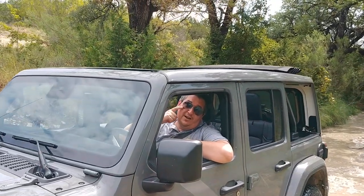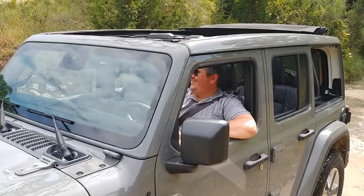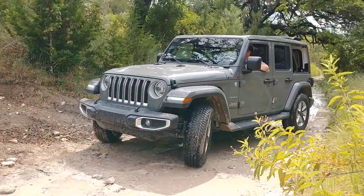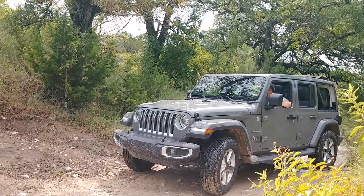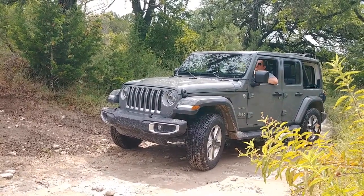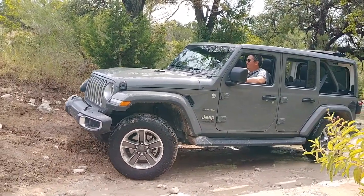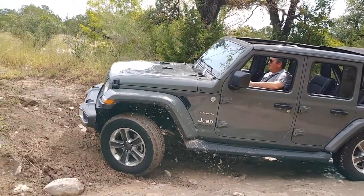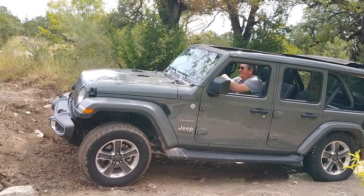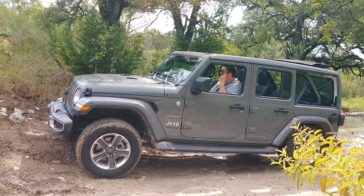I'm going to put it in 4 high, partial diff lock. I don't know. I'm going to put it in the next lever down. How about that? Ignorance is bliss. Oh, I hear some beeping and booping in there. Okay. 4 high, part time. Aha! Success! And failure at the same time. It's all about that angle and the mud.